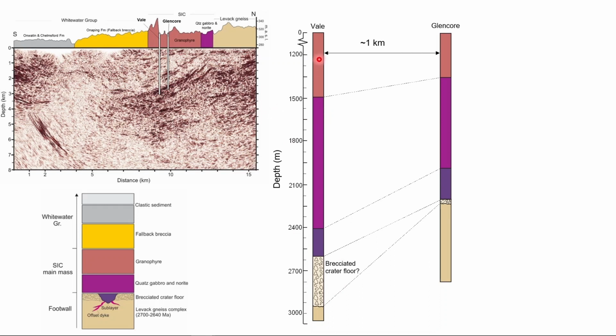So you have the granophyre here that transitions into a quartz gabbro and norite, and then into a more gneissic, brecciated, presumably a crater floor. And then they drill further down into the footwall, the more massive gneiss underneath. So that's a very important anchor to have when we have to interpret the geophysics, of course.